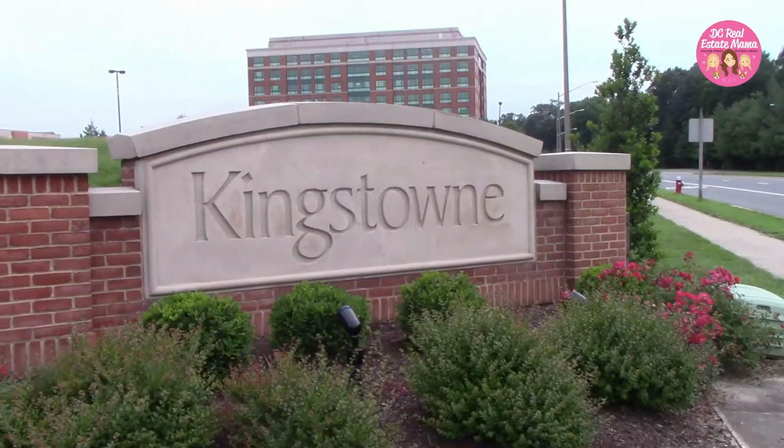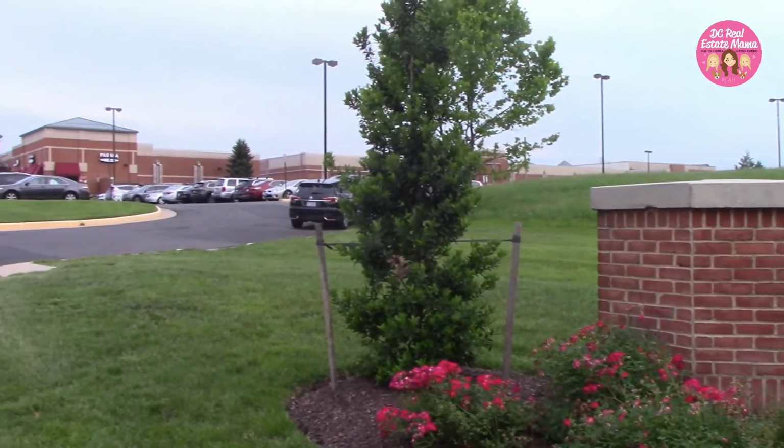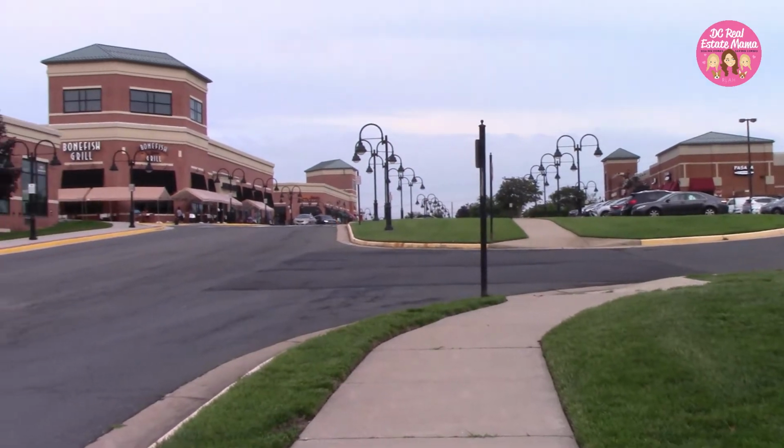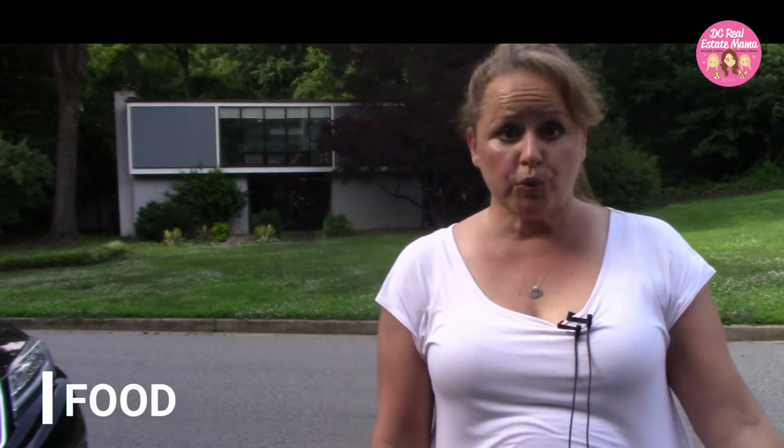Real estate is newer in the Kingstown area. Kingstown was developed like late 90s and 2000s, but you're kind of looking at 700,000s for townhouses and houses. The only high-rise condos are in Huntington and Belhaven. Everything else that's condo in the county is going to be essentially like a garden style or walk-up type of situation. So food, a little less fancy than the offerings in Alexandria City, which is inside the Beltway.